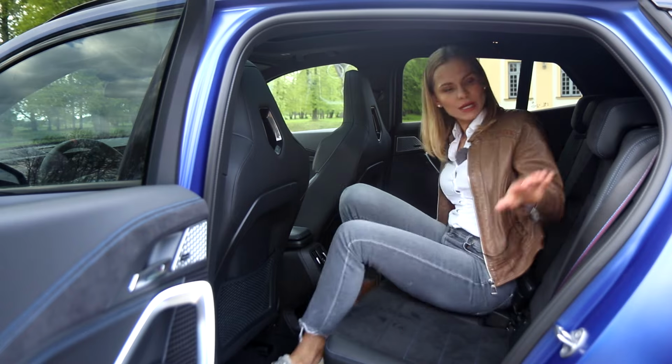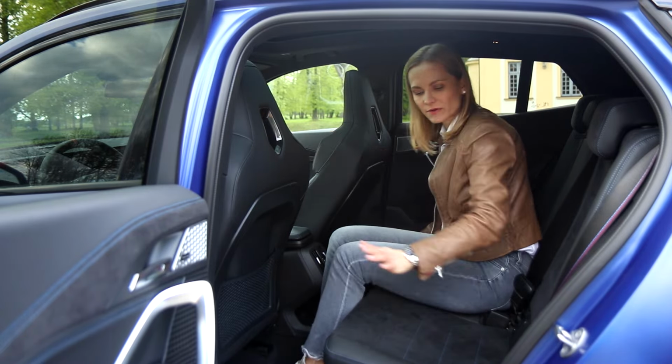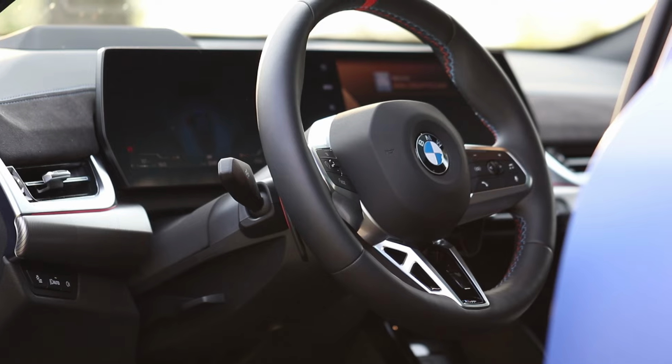Overall, BMW has done very well. You've got this lovely Alcantara here, just like we have it in the front, and I do approve.